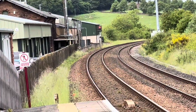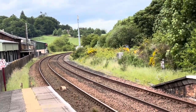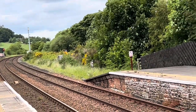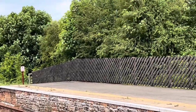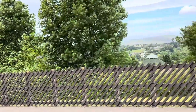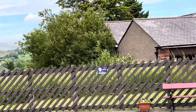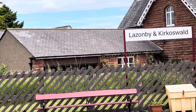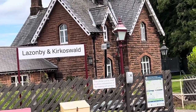The southbound platform has a beautifully restored stone shelter, but the station itself is not fully DDA compliant. There's no ticket machine or booking office, so tickets have to be bought in advance or on the train. Train running information is available via information boards, and there's also digital display boards. Looking at passenger numbers, they were averaging around 13,500 passengers a year, but at the start of the pandemic, 2020, those numbers dropped to under 2,000 a year.